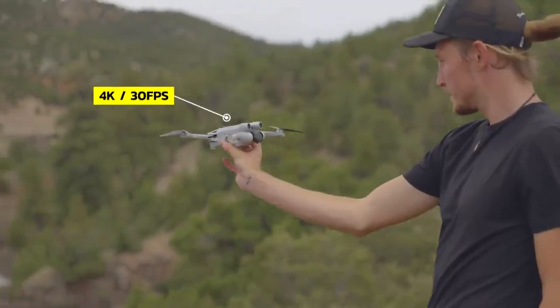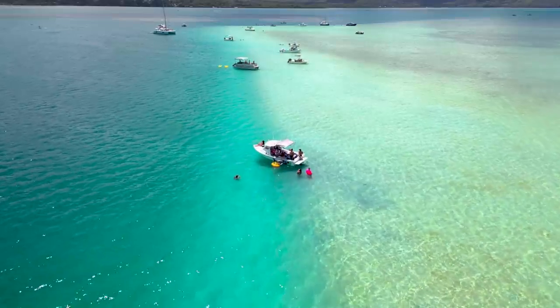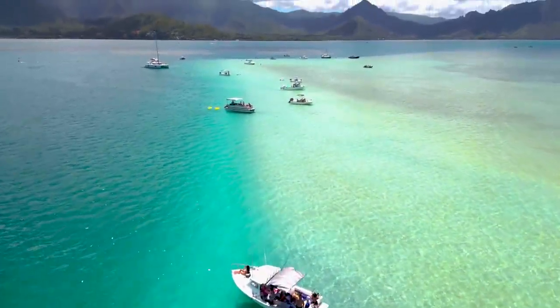This thing shoots 4K 30, 2.7K 60, and even 1080 120. And the colors in good lighting situations are actually really solid. That being said, if you shoot midday where the lighting is kind of poor, the Mini does fall apart a little bit. But overall, I've gotten some amazing images out of this drone, which with color grading and just making it look nice, you honestly couldn't tell that it was this drone or a Mavic 3 if you were watching it on social media.